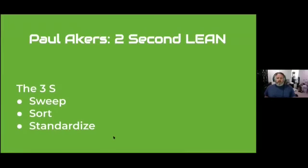So where I got started was, somebody told me about a book from Paul Akers called 2 Second Lean. Fantastic book. I read it in one day. I've read it twice. I've listened to the audio book twice. It's such a simple way of looking at lean, and it really aligned with how we approached lean. So his basic method is we follow the 3S method, which is sweep, sort, standardize.